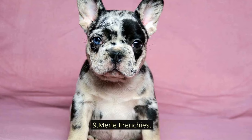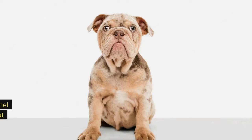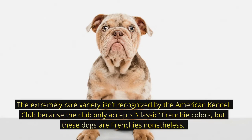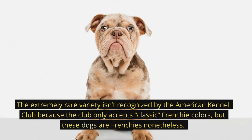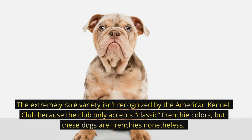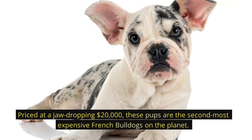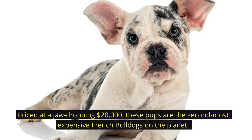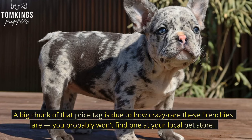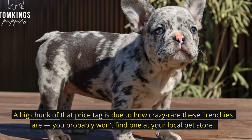9. Merle Frenchies. At number 2, we have the adorable Merle Frenchie. The extremely rare variety isn't recognized by the American Kennel Club because the club only accepts classic Frenchie colors, but these dogs are Frenchies nonetheless. Priced at a jaw-dropping $20,000, these pups are the second most expensive French Bulldogs on the planet. A big chunk of that price tag is due to how crazy rare these Frenchies are. You probably won't find one at your local pet store.